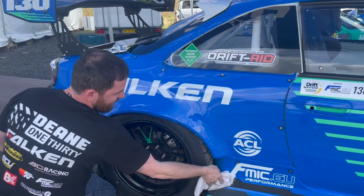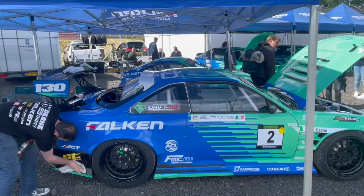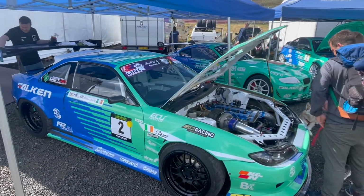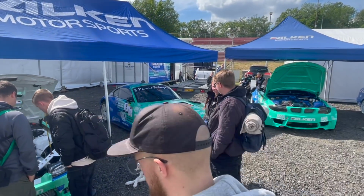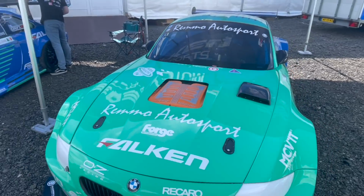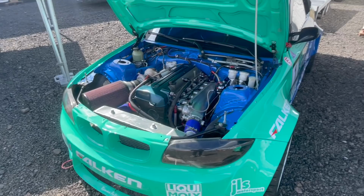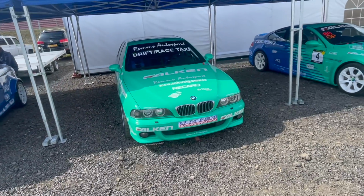She's looking well. So, just getting everything set up here. All the Falken tires, drift cars in Europe on display. That's Remo's Z car, which has the E92 M3 V8 supercharged. We walked around that car a couple of years ago. And this is his brand new 1 Series. And guess what it's gone for? 2JZ. I feel like I've been an influence there. Then we got the M5 taxi car.